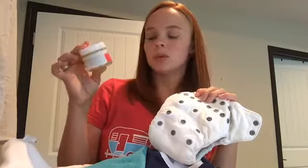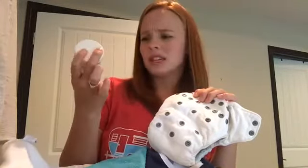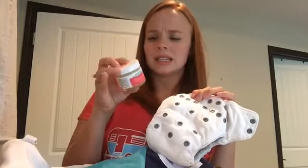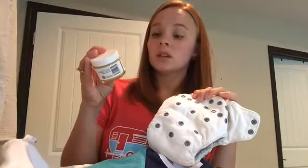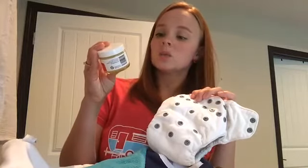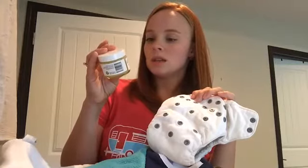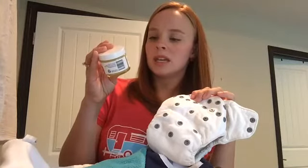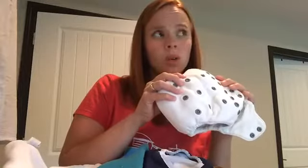This is our Booty Love. It's our diaper ointment. I also really love this for chapped cheeks and things like that. It's extra virgin olive oil, beeswax, Oregon grape root, myrrh gum, yarrow herb, and calendula flower. It's great stuff. I love it. So, what was I saying?